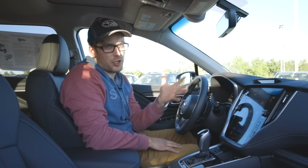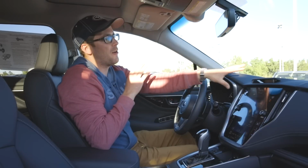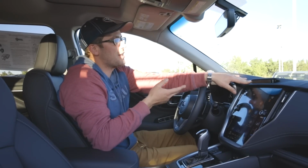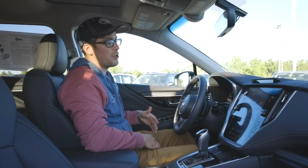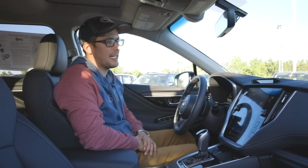Just like we have on the Forester in the higher trim levels, we have it now in the Outback here. I believe both Limited and Touring have it. You can set it so that when you get into the car, it scans your face and moves your seat to exactly where you want it. You can even set it so that when you turn off the car, it automatically moves the seat all the way back to make it easier to get in.